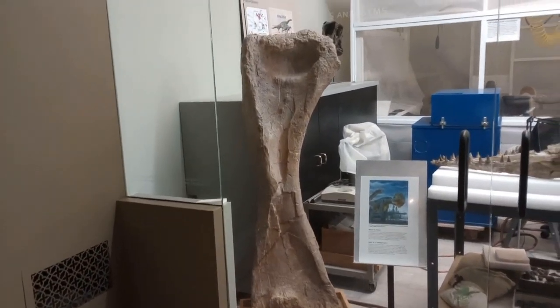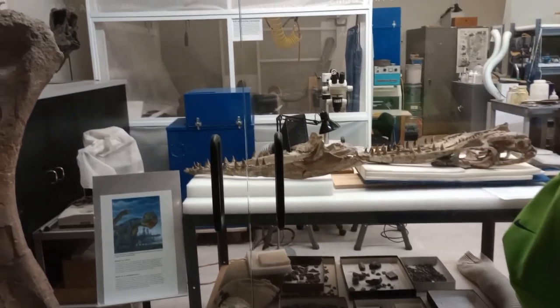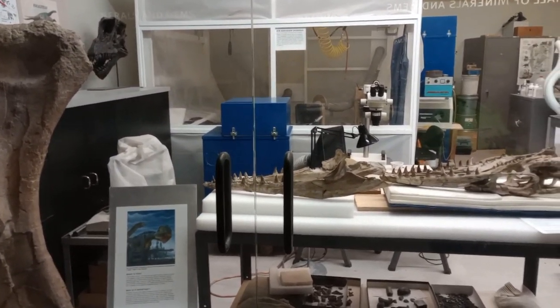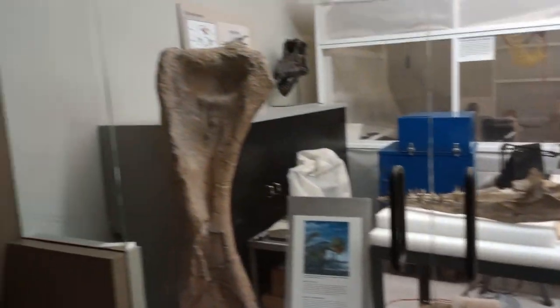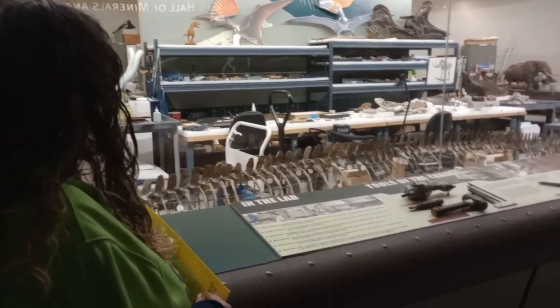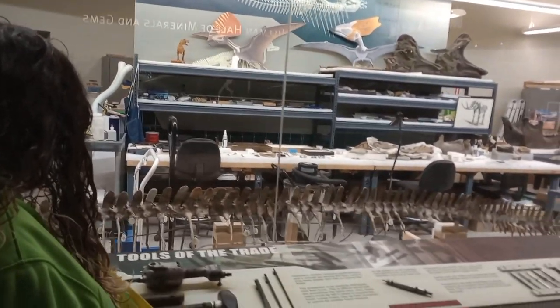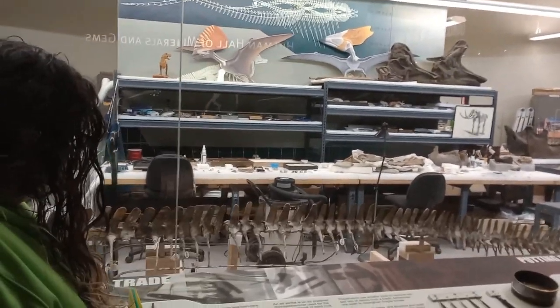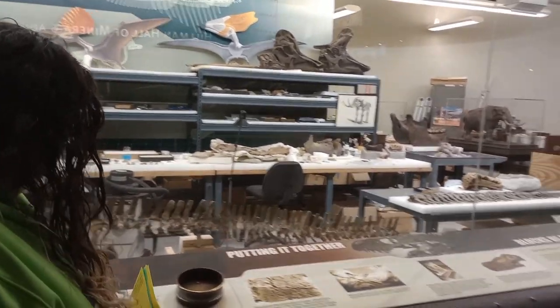Look how big this bone is. Look at those teeth. That'd be something to uncover that in like the digging, excavating, getting your paintbrushes out and trying to find that. Imagine. I mean, I'm probably wrong, but that's what it looks like.